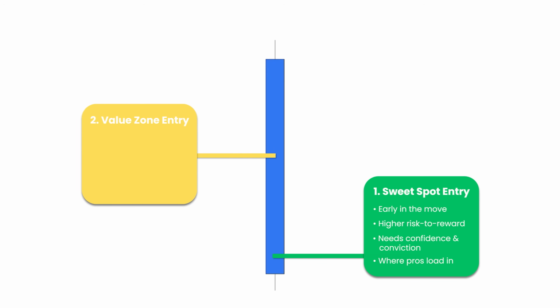Then we have the value zone entry. Typically, this is within the middle third. This is where the move has already confirmed. We still get solid risk to reward, but usually less risk, less reward. And this is where most traders enter here.